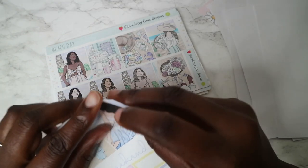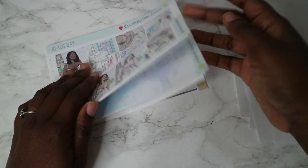Or is there another page? I don't know. Let's see. I think the paper's just thick, so it made me feel like there was more than one.